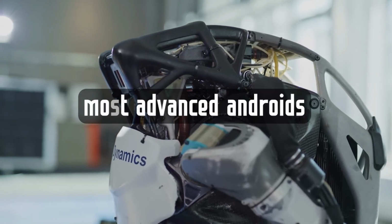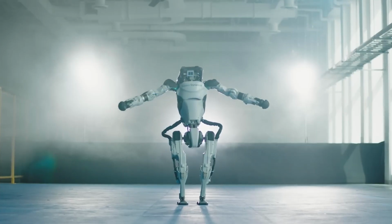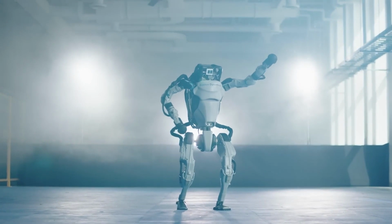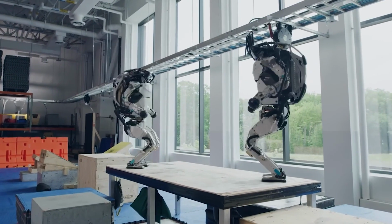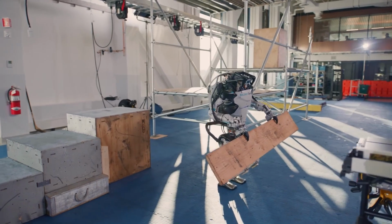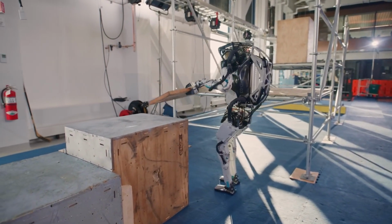Atlas is one of the most advanced androids out there, standing on 2 hydraulically powered limbs capable of up to 28 independent movements and navigating rough terrain. It has even taken walks in the woods, danced, and done parkour with a level of agility that rivals, or even surpasses, humans.